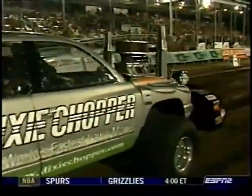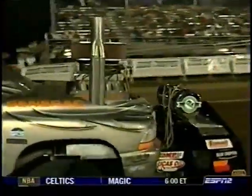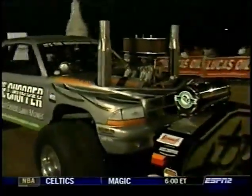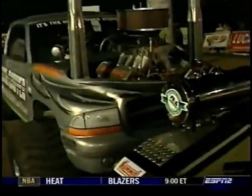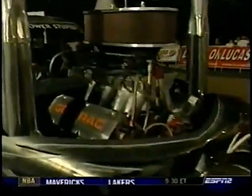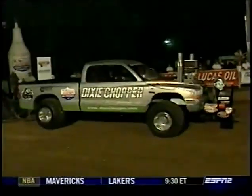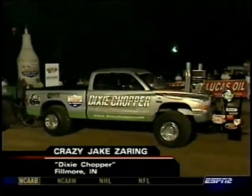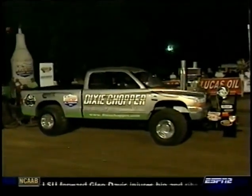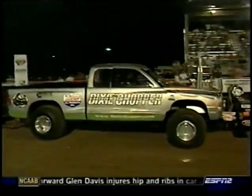And Jake Zaring has a chance to do it next out of Fillmore, Indiana. Jake, one of the characters that's out here, you can see clear out at the front. That looks like the bottom side of one of those Dixie choppers with the blades on it. The world's fastest lawnmower. He'd like that fastest lawnmower to lead the longest pull on his Dodge Dakota truck. Crazy Jake coming out the Dixie chopper machine.